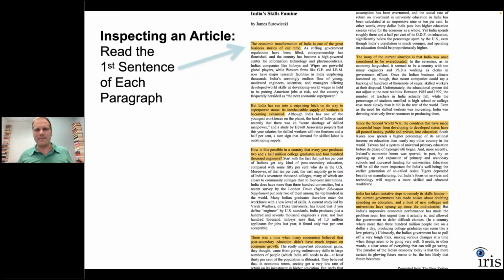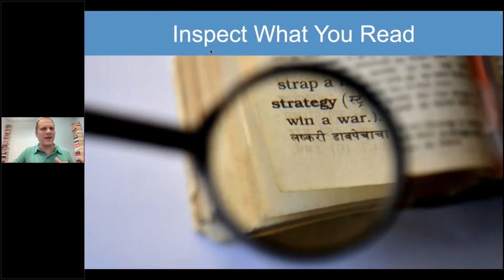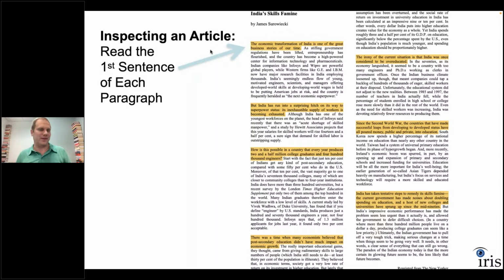Get your main points, right? Okay, now that I got my main ideas, I know this is about India, there's a shortage of skilled labor, they're talking about the economy, education. What's going to happen if you have to read this article now? What's going to happen to your speed? It's probably going to go up, right? What about your comprehension? Isn't your comprehension going to be higher since you know what this is going to be about? And that is exactly the idea behind inspecting. We want to get the gist of it before we get the details.